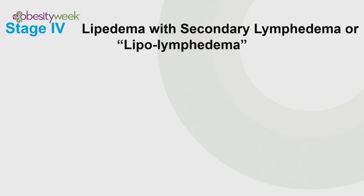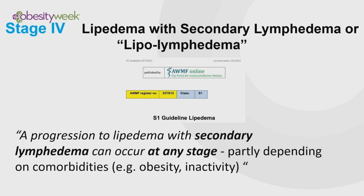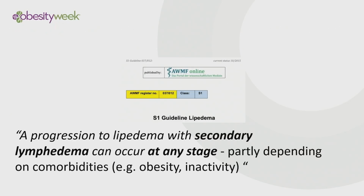And then finally, just to be complete, you'll also see, if you read the literature, there is a stage 4 lipedema that shows up out there. And stage 4 is defined as lipedema with secondary lymphedema, also known as lipolymphedema. I'm not a big proponent of the stage 4, and as far as why, I agree with what the German Society of Phlebology says about this. And they state as follows: a progression to lipedema with secondary lymphedema can occur at any stage, partly depending on comorbidities such as obesity, inactivity, chronic venous insufficiency. I completely agree. You can see transient foot swelling in all of these stages, or even permanent foot swelling in all of these stages. So not a big fan of stage 4.